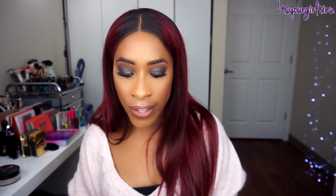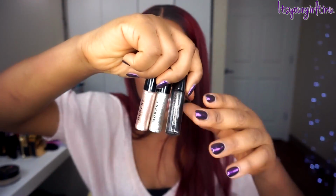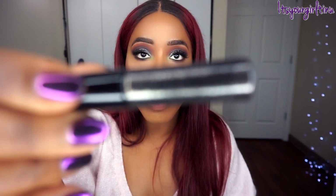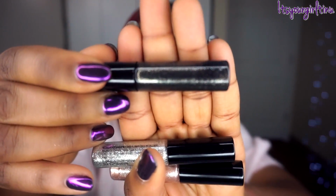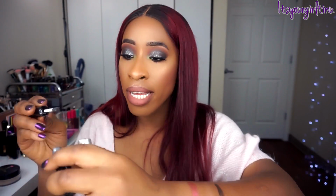Next thing I'm going to talk about are these Morphe metallic eyeshadow little things. The one I love the most is the Glitter Fever one. Basically they're loose, liquid, metallic eyeshadows. I have this one on my lid today. It is an amazing color. I'm just going to show you guys a little swatch. I don't want to waste this stuff, and it dries really fast.